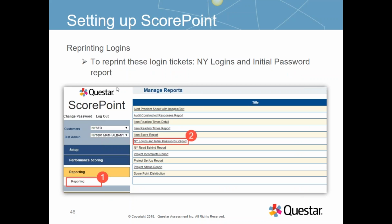If for any reason you need to reprint your login tickets, when you click on the reporting button, you'll see that these are all the reports listed there, but you'll see an NY logins and initial passwords report. So that's just a way to reprint the logins that you already requested.